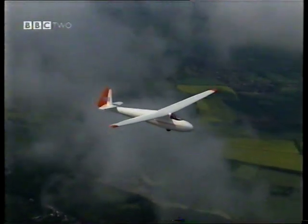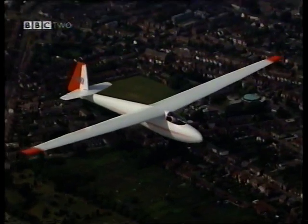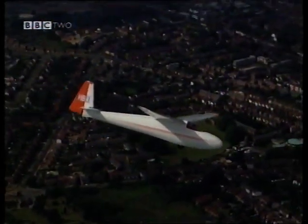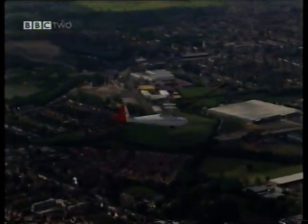You normally can thermal between 40 and 45 knots in the K6, but flying between thermals you can fly quite satisfactorily up to 60 knots without the performance deteriorating too much. That's great, so you've got some into-wind penetration with it. Yes. In fact, I think that they have now achieved a 500-kilometre triangle in a K6? In a K6. Oh, very successful. Yes.